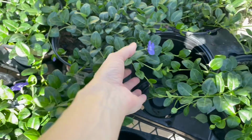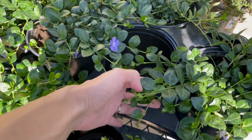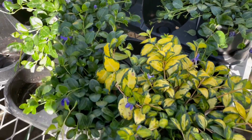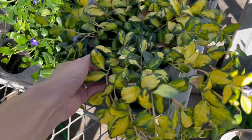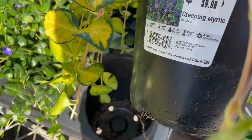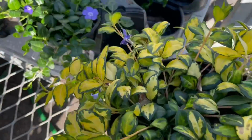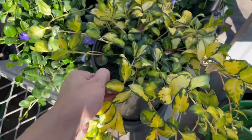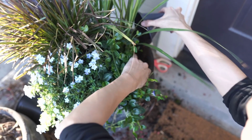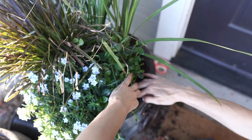It is one of my favorites. If you guys saw my Instagram story about my creeping myrtle, I need to get some more. So this is actually going on the front this time, but they had it in a really cool yellow color too, but I got the same green and purple. I also need to get some for my garden, but this is just the most beautiful stuff to plant, and it stays so pretty almost all year round.